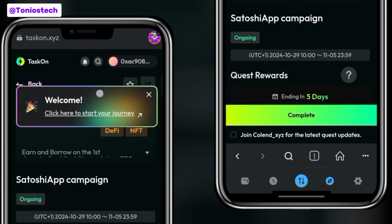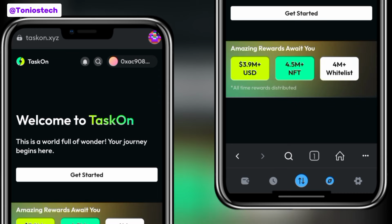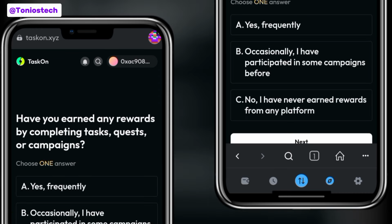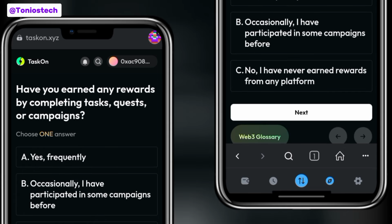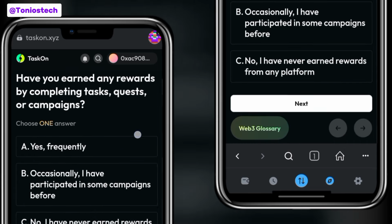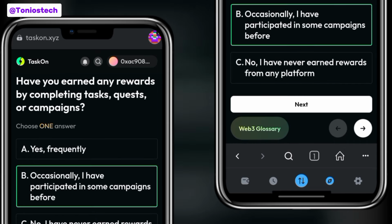Look at this welcome message here on my screen. I'm just going to go ahead and click on that welcome, then click on get started to complete some basic tasks that are not really required but necessary on this TaskOn page. So here are some of the questions, and I'll go ahead and answer all of that before I proceed to do the main task for the Colend withdrawal.